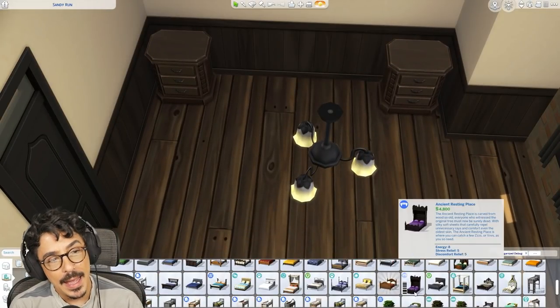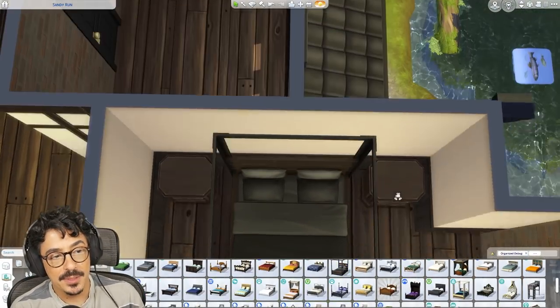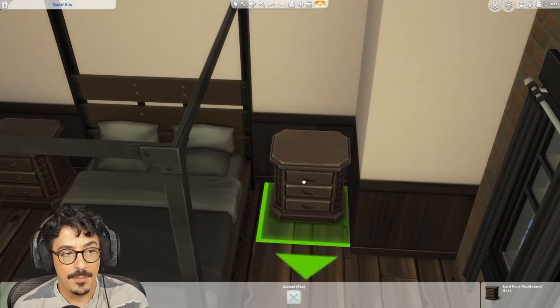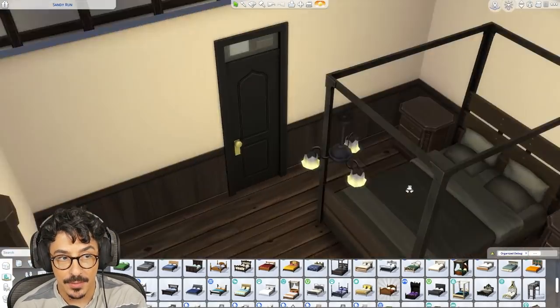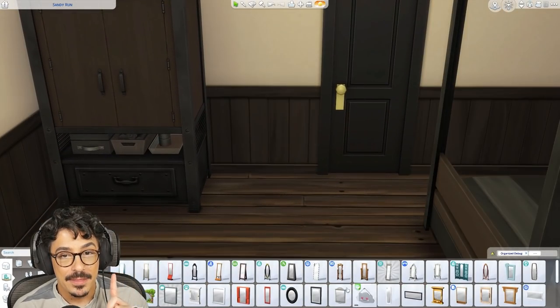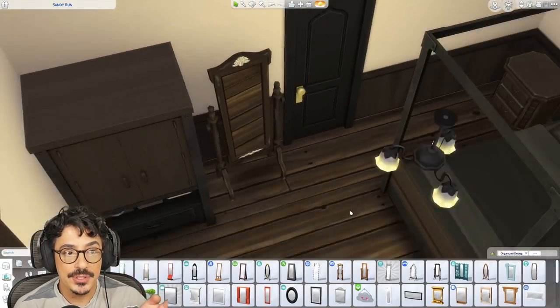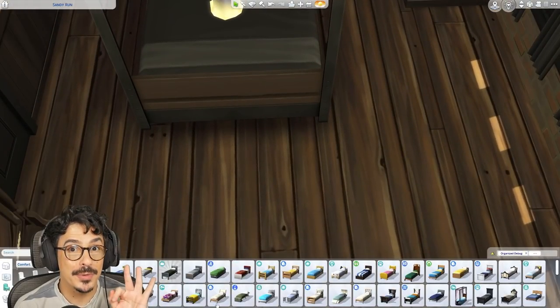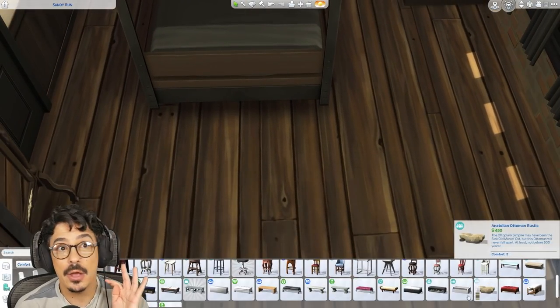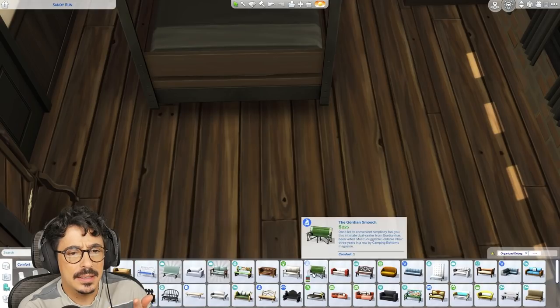Now, this is the master suite. Ignore the placement of that side table here on the left, because I put a door there because I ended up making the main bathroom into an ensuite, and now there are three bedrooms. There are three bedrooms. I have no, wait there. One, two, three. Yeah, no, there is.